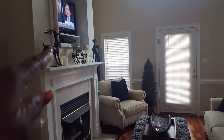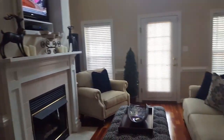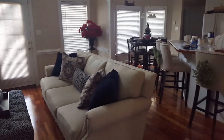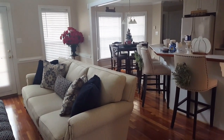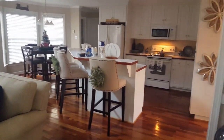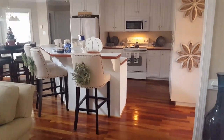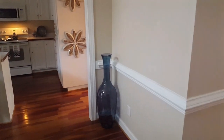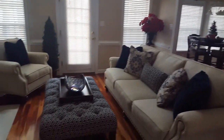I put those blue candle holders, they actually look better in my bedroom. So I put them over there in my bedroom for now. And I'll probably leave them in there because I like the blue candle holders in there. But again, it's hard for me to try to get Christmas decor when I'm still decorating the house. But anyway, y'all, here's the credenza that I got.